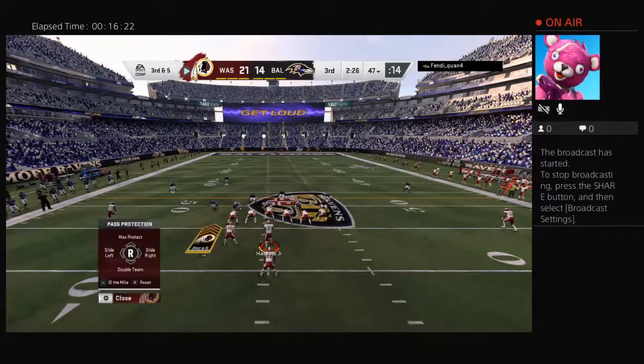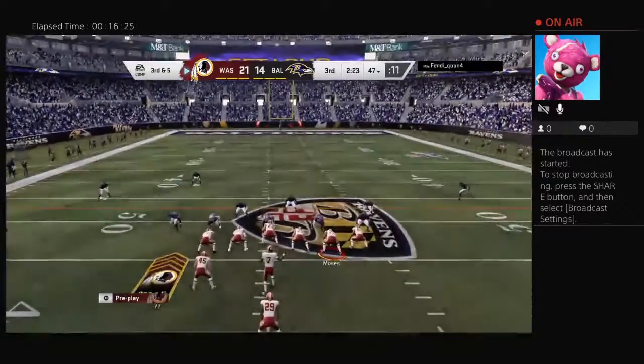Go. Go. Check 31. Go. Check nickel, nickel, nickel.